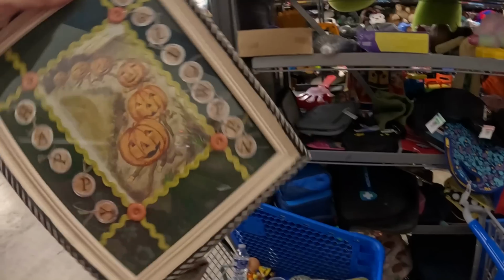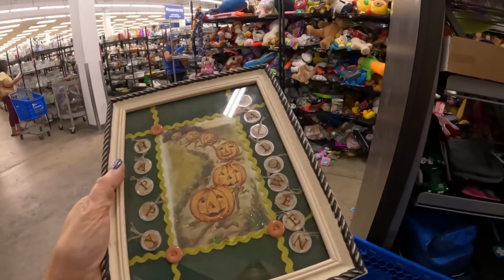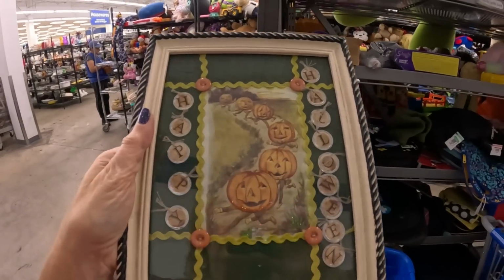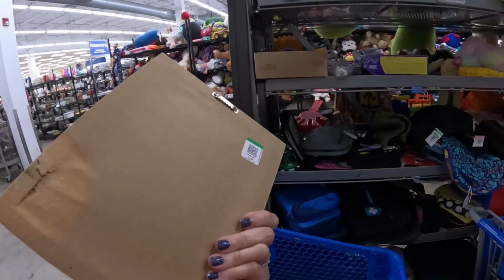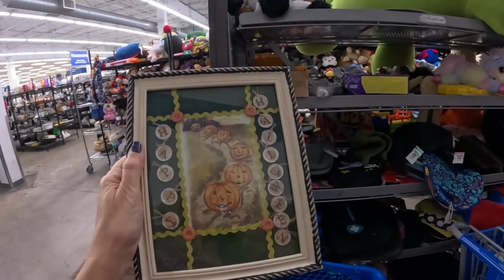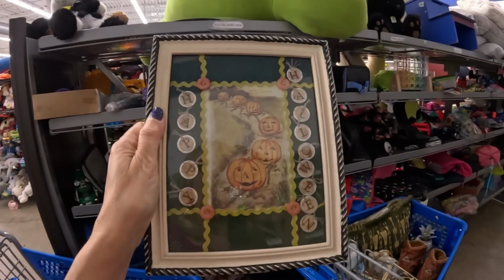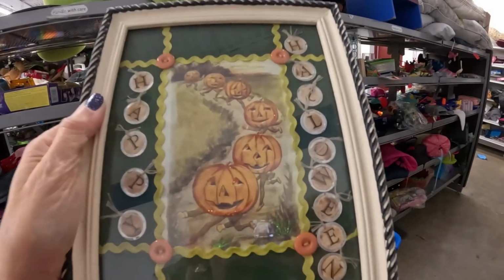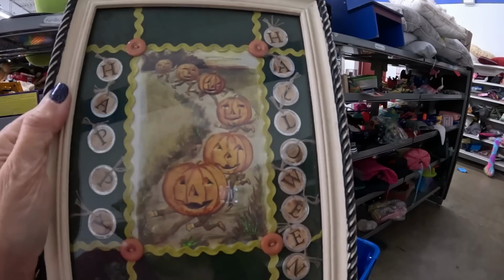You love me anyway. All right, a Halloween picture. I don't think somebody made this. It looks too well done. It could be a scrap craft. You know, people do scrapbooking or scrap art. $4. Somebody could have made this. I think this is fantastic. I think I'm gonna put this in the booth. Yeah, I really like that. It's very odd. Seems like men are running with pumpkins on their heads.